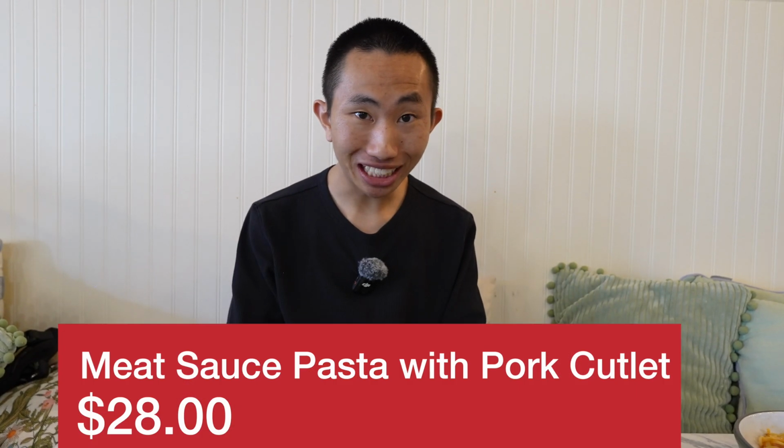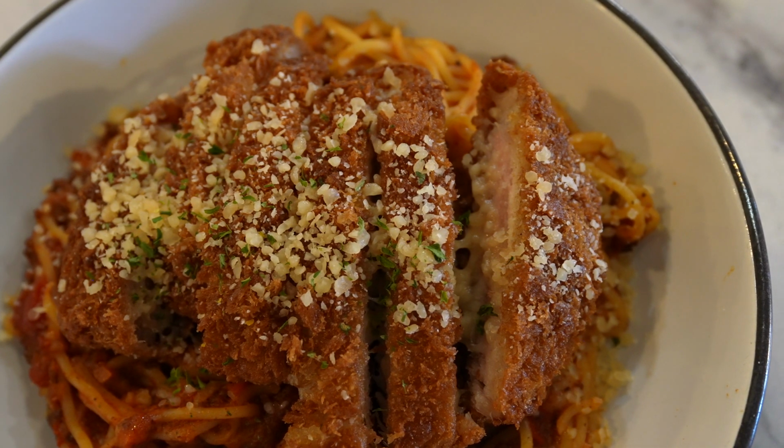Next, I'll be trying their meat sauce and pork cutlet pasta, and this looks really interesting because I feel like this is like a cross between chicken parmesan and like a Japanese pork tonkatsu cutlet. There's so many elements to this dish, but I want to start off with the pork cutlet. Oh, this is just unbelievable.